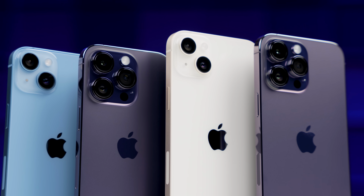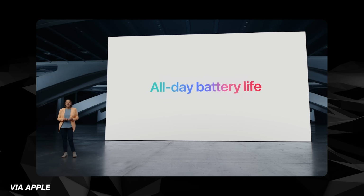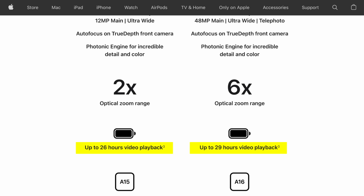So Apple's battery life claims are kind of confusing. On the one hand, they claim that the iPhone 14 Plus has the best battery life on any iPhone. But then on their websites, they clearly give that title to the 14 Pro Max, saying that it lasts 3 hours longer than the 14 Plus.